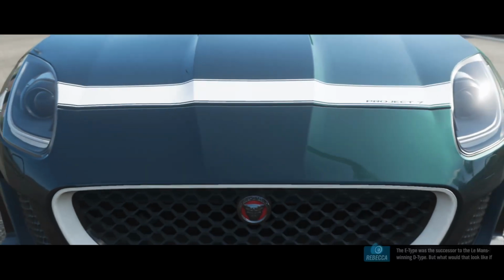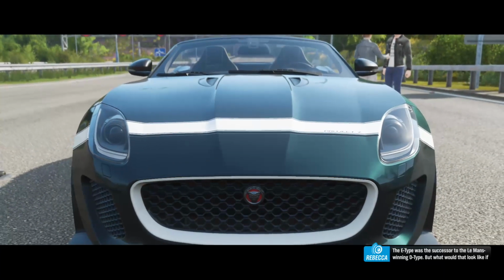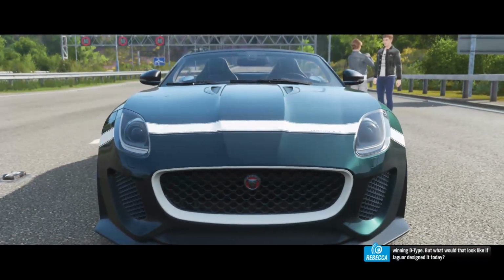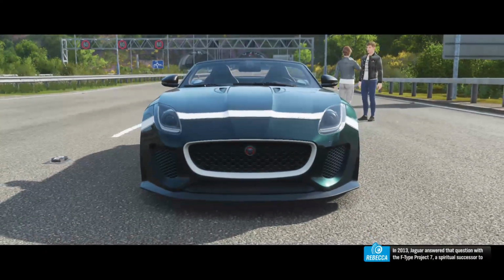The E-Type was the successor to the Le Mans winning D-Type. But what would that look like if Jaguar designed it today? In 2013, Jaguar answered that question with the Project 7.